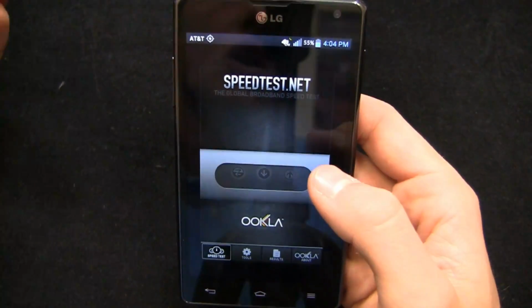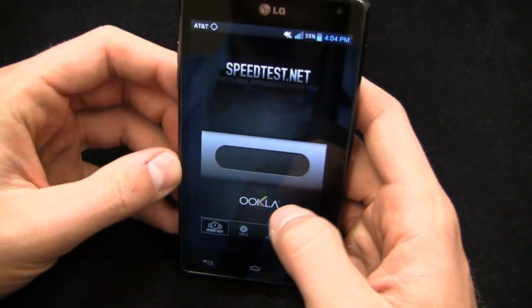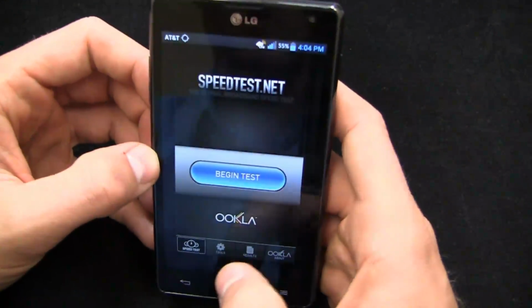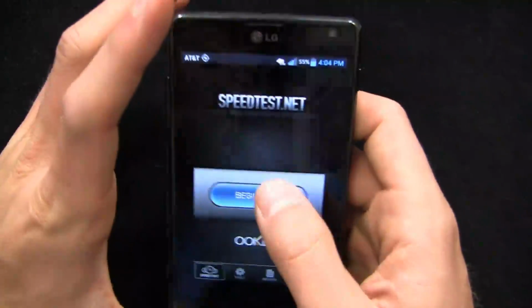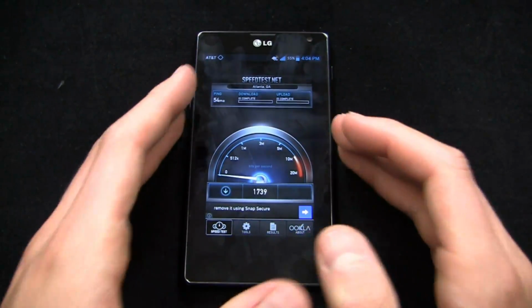AT&T doesn't give any sort of hard numbers when it comes to download and upload speeds, and let me jump back here. Here we go, finding closest server. Yes, of course, I agree. It found Atlanta. That'll work, whatever. Begin test here, Atlanta, Georgia. And we'll look at the download and upload speeds in the Charlotte metro area.